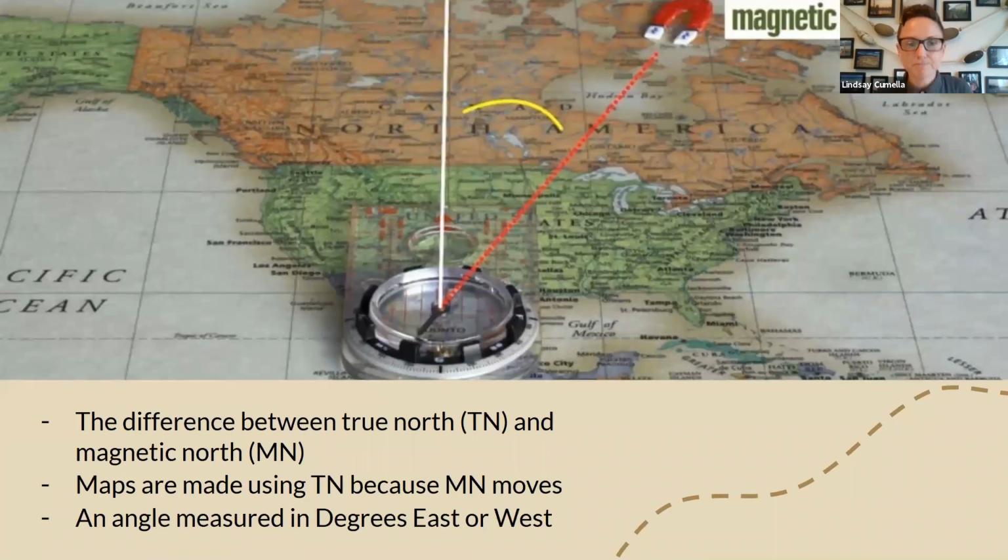So what is it? Declination is the difference between true north and magnetic north, okay? True north is the fake pole at the top of our Earth where we say Santa lives and around which the Earth spins, okay? Magnetic north is the place where our compasses point. We use true north to make maps because magnetic north moves, okay? In the early 20th century, it was moving a few meters a year. Currently, it is moving a few kilometers a year.